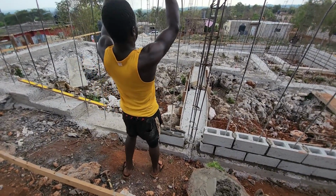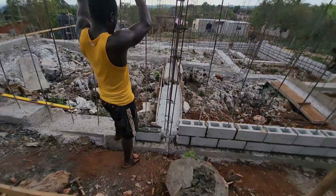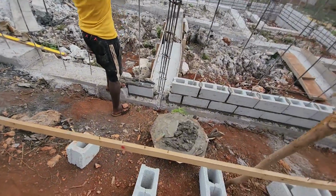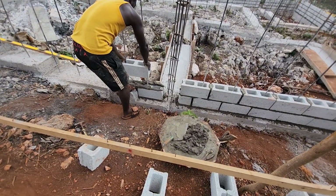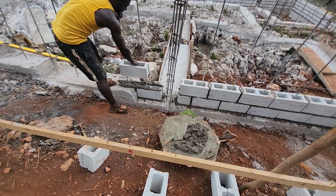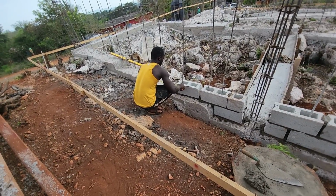So we are just giving an insight on some 6-inch concrete blocks. It is the popular choice to lay building walls in Jamaica, for houses, retaining walls and all those things.